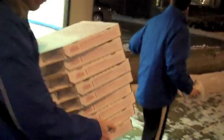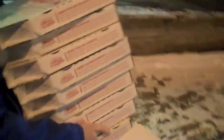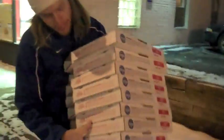Stanley's the pizza man. That's right. Got 1, 2, 3, 4, 5, 6, 7, 8, 9 pizzas right here. I hit a patch of ice. With a team of almost 60 people plus 2 coaches, it takes a lot of pizza to feed the entire team.